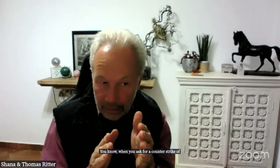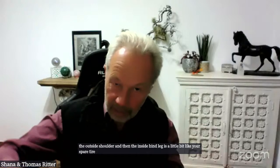So when you ask for a canter strike off, and the horse goes into a bit of a haunches in position, then they typically lean a little on the outside shoulder, and then the inside hind leg is a little bit like your spare tire. It's just sort of idling there next to the body, but it's not doing anything. So what you could do to fix that is that you ride shoulder in on the right, and then turn right and ask for the right lead canter. So if you want to canter on the true lead, then the shoulder in of the same side is beneficial.